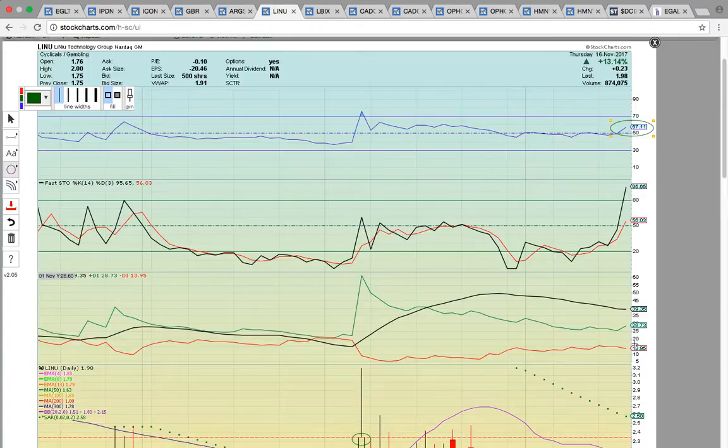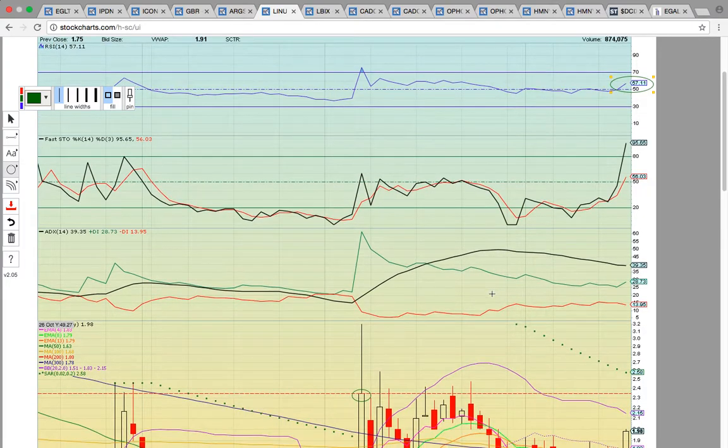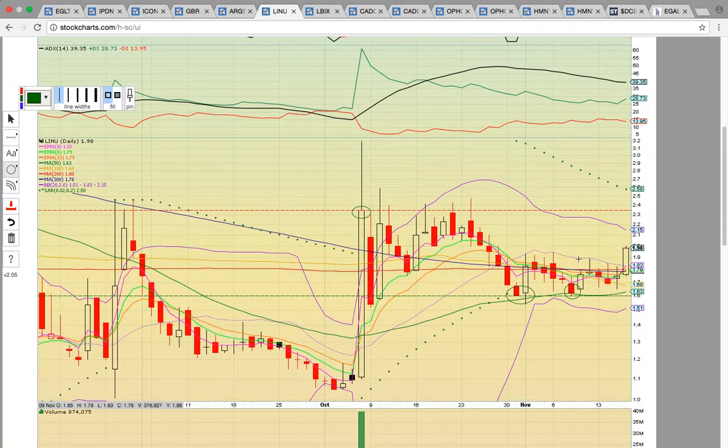Okay, let's look at LINU. Okay, so this chart is heating up. Okay, so it closed today above the middle Bollinger Band.